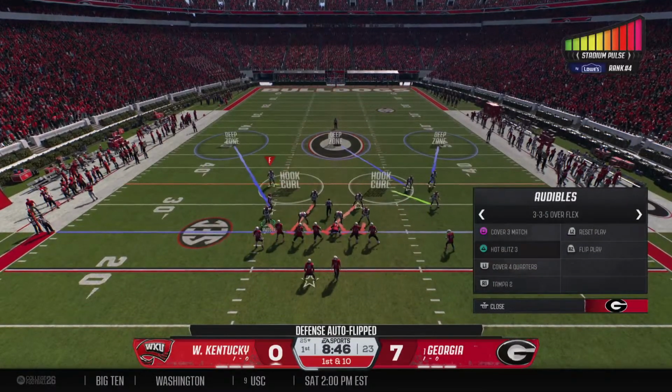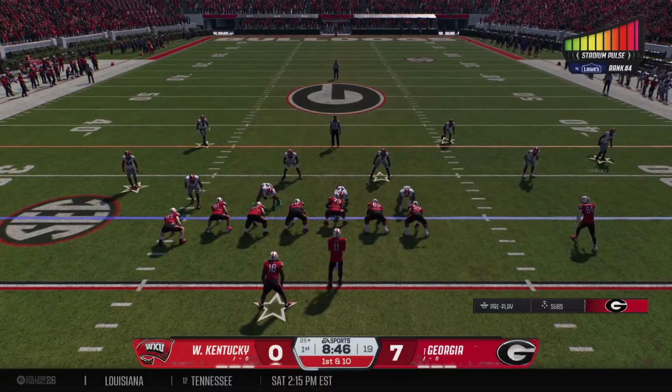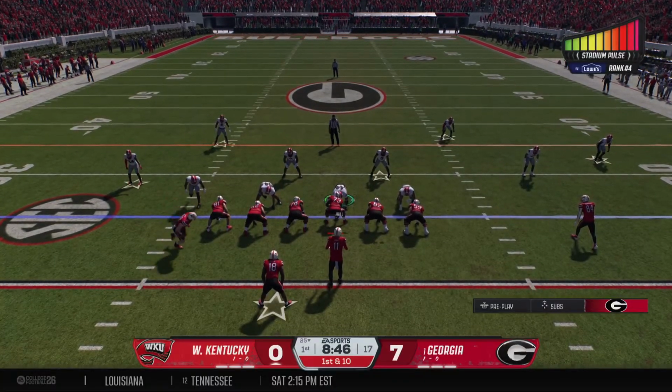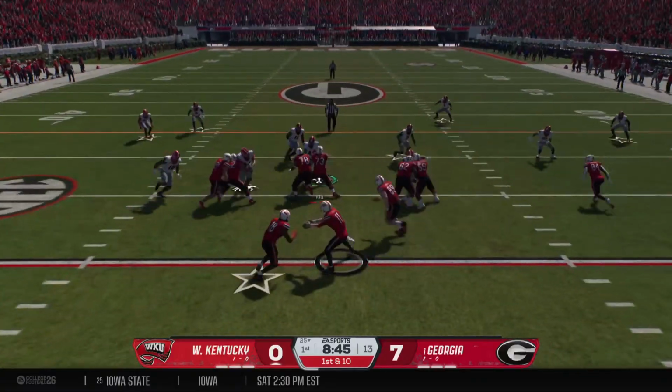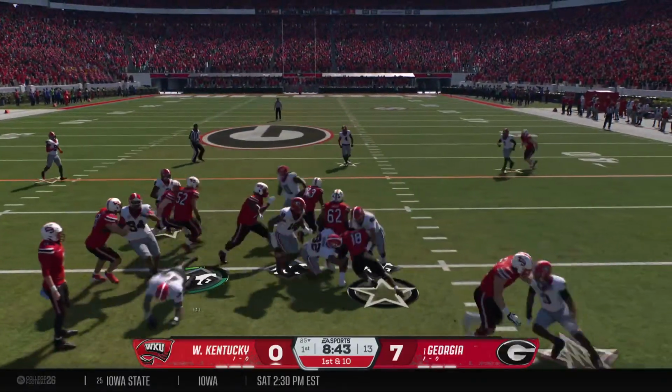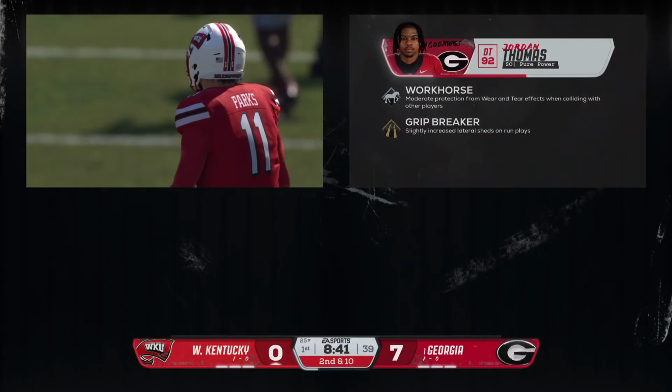Hilltopper offense comes onto the field again. They went 3 and out on their first possession, now to see if they can be more productive this time around. Leaves it with the back. And how about the work up front by that big defensive line?